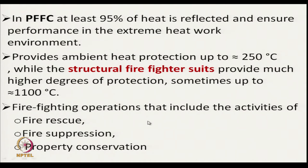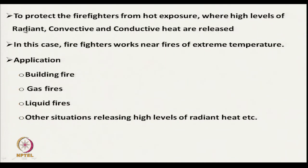Firefighting operations include the activities of fire rescue, fire suppression, and property conservation, and there are many other applications. The structural firefighting suit is useful to protect firefighters from hot exposure where high levels of radiant, convective and conductive heat are released. So in structural firefighting, mainly radiant, convective and conductive heats are there. In the case of proximity firefighting clothing, the firefighters work near a fire of extreme temperature, so they do not enter into the fire.